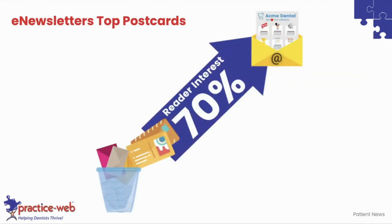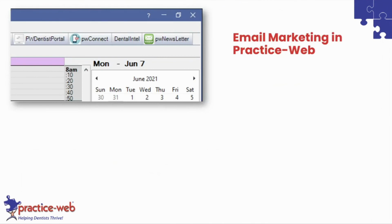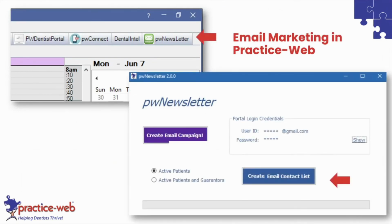Now, what about email newsletters? You've probably heard about them, and I truly believe they're a really, really important part of your patient engagement strategy. So going back to postcards, the ones that are in the trash can there, hopefully your postcards don't make it there, but many times they do. And the reader interest is 70% higher when they get an email newsletter versus a postcard. And you can do email marketing in PracticeWeb. It's all integrated. You don't have to export your contacts and get them into an Excel spreadsheet and put it into another software. It's all synced together and done effortlessly.